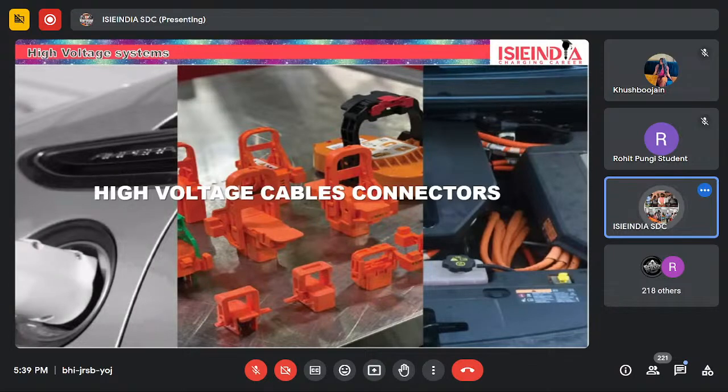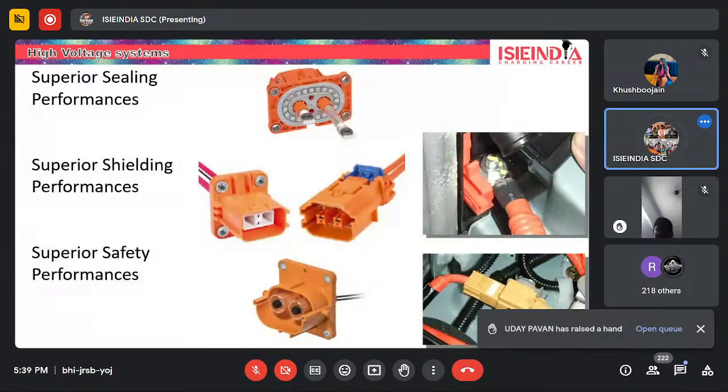Now the connectors. Various high voltage cable connectors are there. So, connector design and construction. We have 3 criteria. We need good sealing performance, superior shielding performance, because it must be covered properly with no chance of leakage of high voltage, and also superior safety performance.